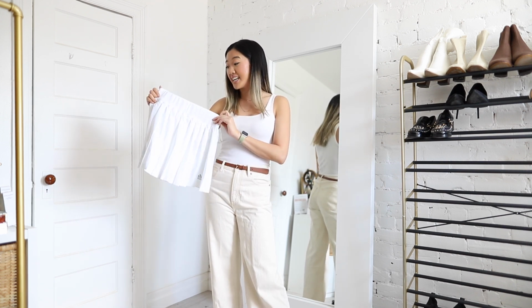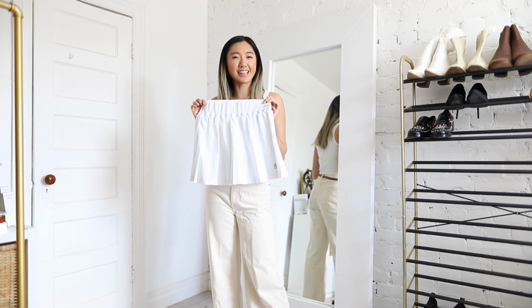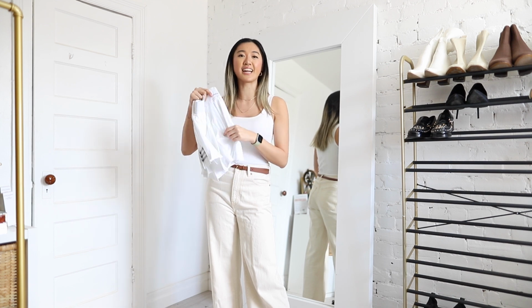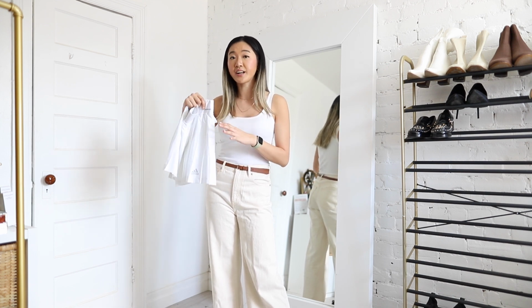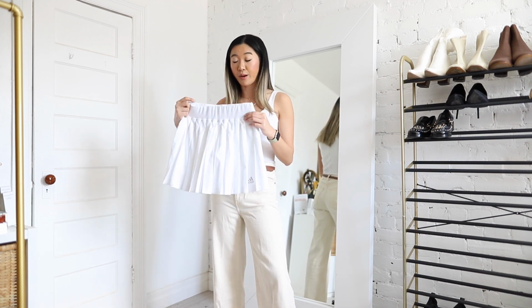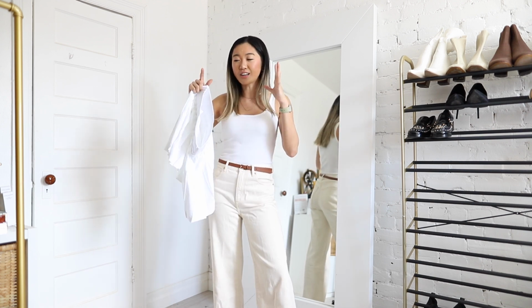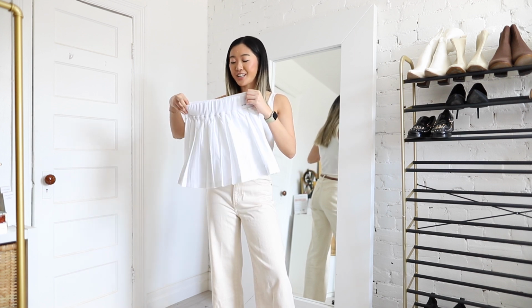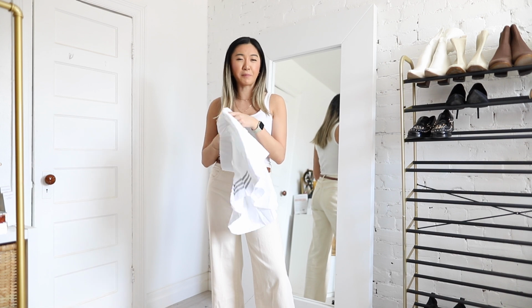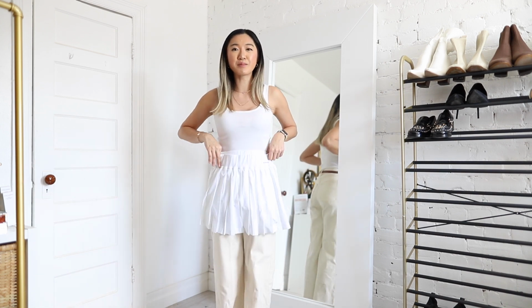The next one is more of an athletic skirt. It's actually a tennis skirt. This is from Adidas, so it's definitely got more of an athletic fabric to it, but I find that these don't require a lot of steaming or ironing, which is really great when it comes to pleated skirts. When your pleats aren't falling correctly, it doesn't look very good. So this one I find to be super comfortable as well. It has a short built-in, but I love the pleated skirt trend.